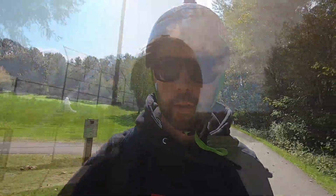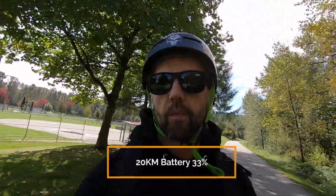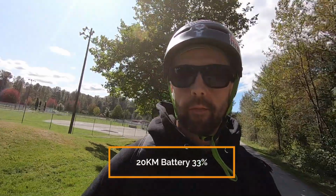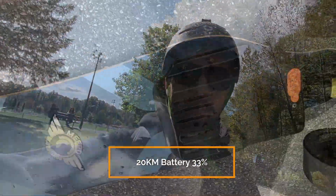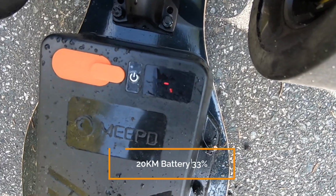This board is advertised around 32 kilometers. 20 kilometers, exactly 20 kilometers right now. Let's check the gauge. It's showing 33%. 20 kilometers, 33% battery left.